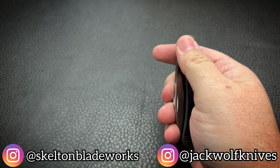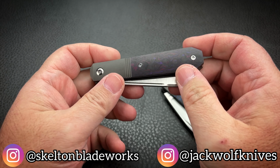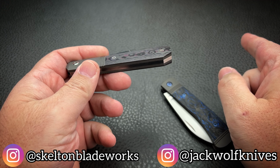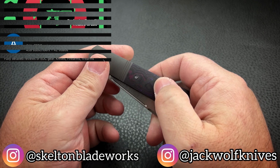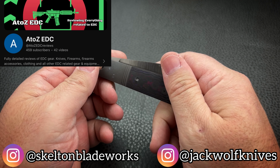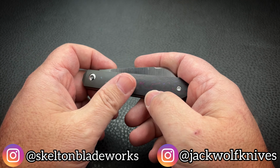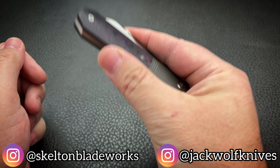Now, when I say that I carry this every single day, it is always on my person. What I mean is I have a special wallet that I carry. And one of these days, I'm going to do a review of that wallet on my alternate channel, my A to Z EDC channel, because it's dedicated more to all general EDC items. And so this slides right into the pocket of that wallet.